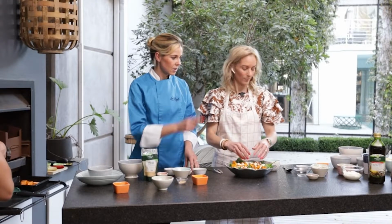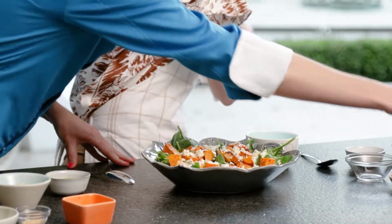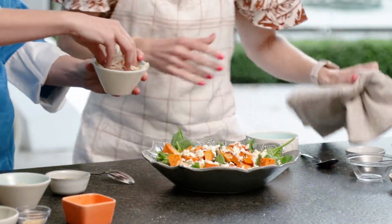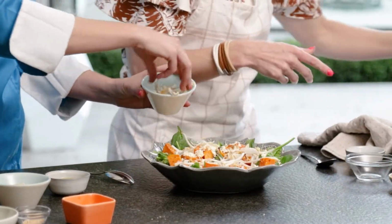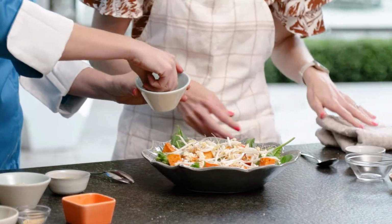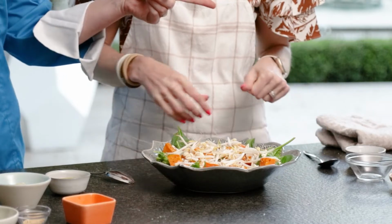It is good. Okay, then here we've got some bean sprouts. So we're going to put some bean sprouts on. Very good. All your antioxidants right there. The antioxidants that you need to boost your immune system. Sprouts are so good. Okay, we're going to put some mixed seeds.